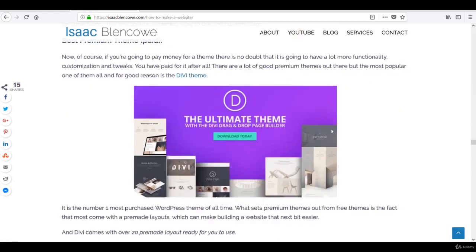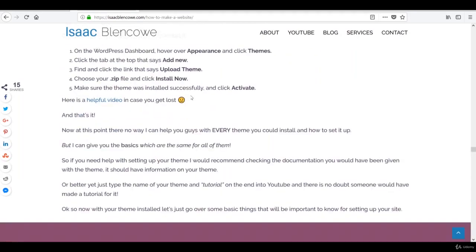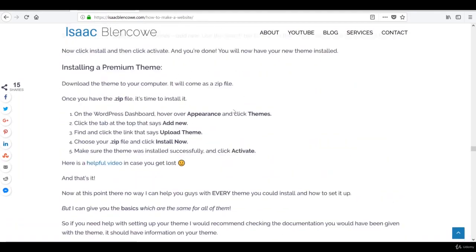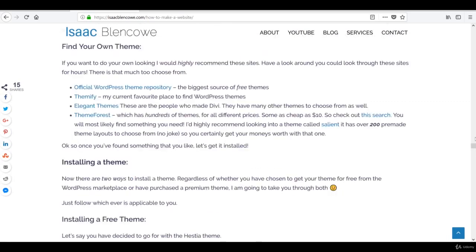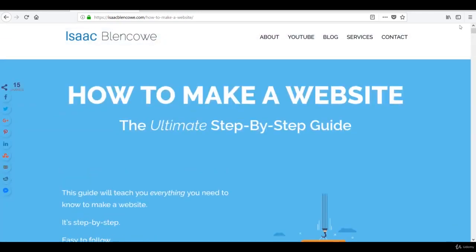Or I also have a list of some premium themes. These are paid themes that can really bring some beautiful designs and customization to your website. I also have a list here of some of the best places to purchase these themes, as well as a step-by-step guide on how to go about it if you do choose to purchase a premium theme. So that would be another valuable resource for you guys.